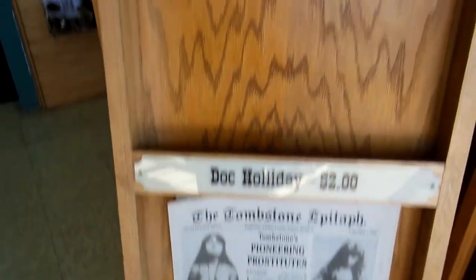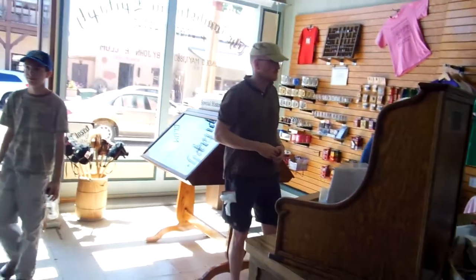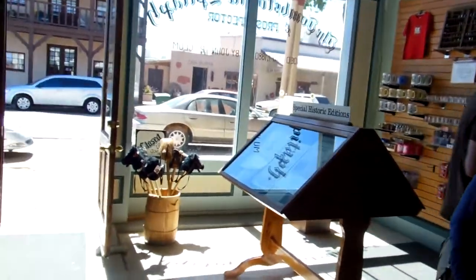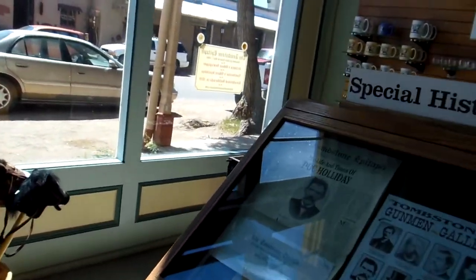All right. Tombstone's pioneering prostitutes. And they have their gift shop. Lovely lady here that we spoke with that was telling us a little bit about things. Some of the historic newspapers here.